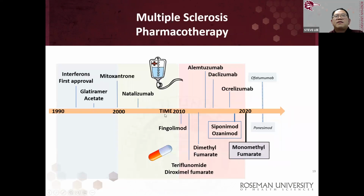So what we have here is a list of all the treatments that have been made available to us in the US. Initially, in the early or more like mid-1990s, we have the interferons. And then later on, we have glutathione. And then we have other medications, but as you can see, most of them are available only in the form of parenteral administration. It wasn't until this decade in 2010s that we see the oral agents.